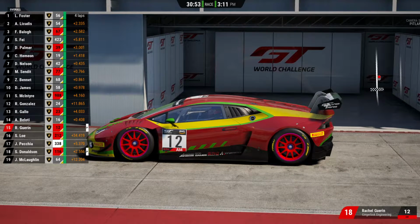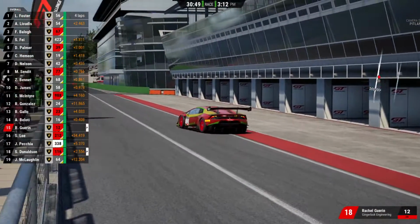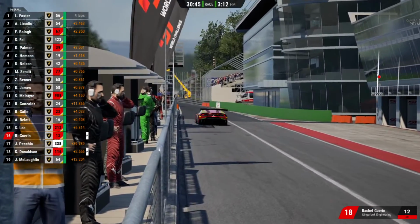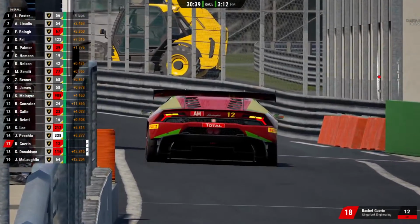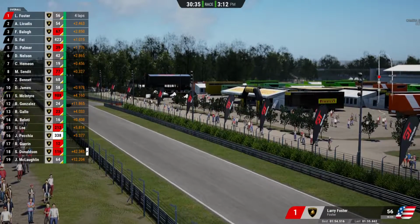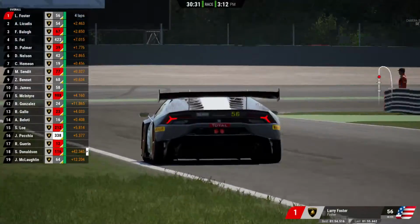I've got some pit lane words from the crew of Daniel Suarez. He says that he was involved in an incident under braking where he came up to a slower car and it seems to be some kind of accident. So he's out of the race. He said the car is unsalvageable. Ah, darn. Alright, well, that puts Foster back up front and Lakudis up in 2nd.